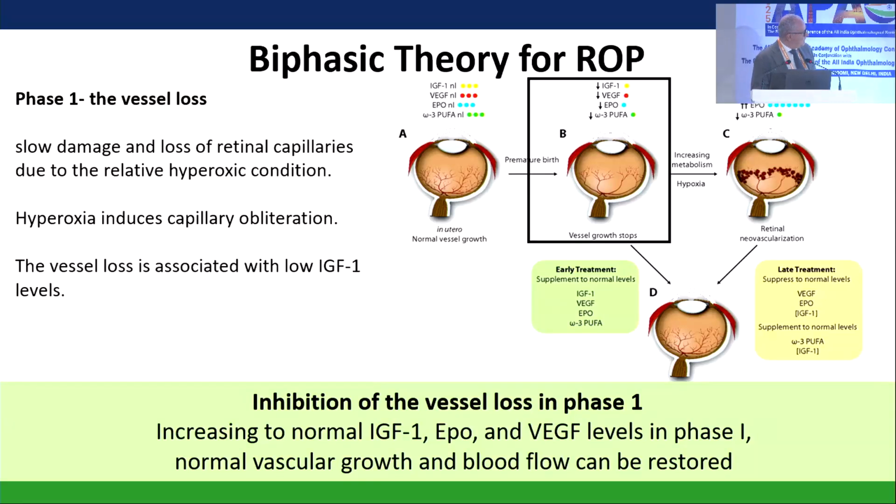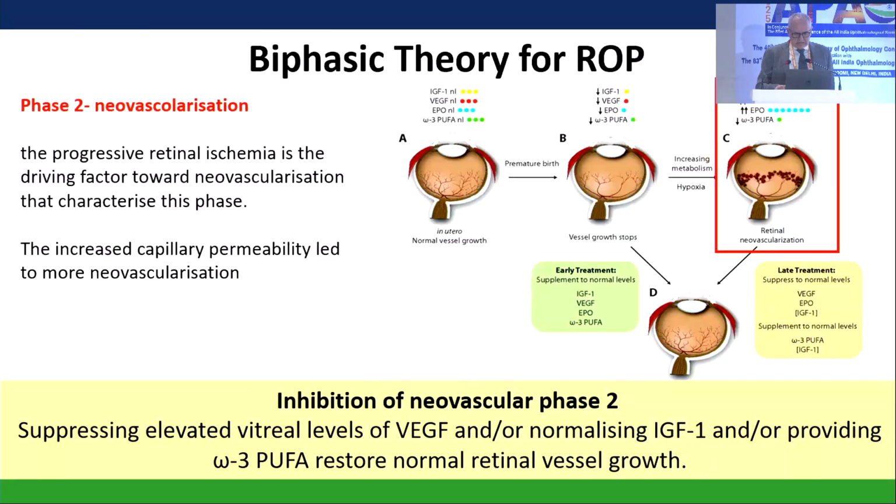The first phase is vasoconstriction, where we have a loss of vessels due to relative hyperoxia, and you see here the actors that play this game are essentially the same: IGF-1, VEGF, EPO, and omega-3 fatty acids. We tried to use IGF-1 to restore the correct level of this factor, and the study that we have done failed in reducing the incidence of ROP. The second phase is neovascularization, the one that we know very well from the clinic, and inhibition of VEGF is the technique we are using, but as I said, other possible options are to act with IGF-1 and EPO.